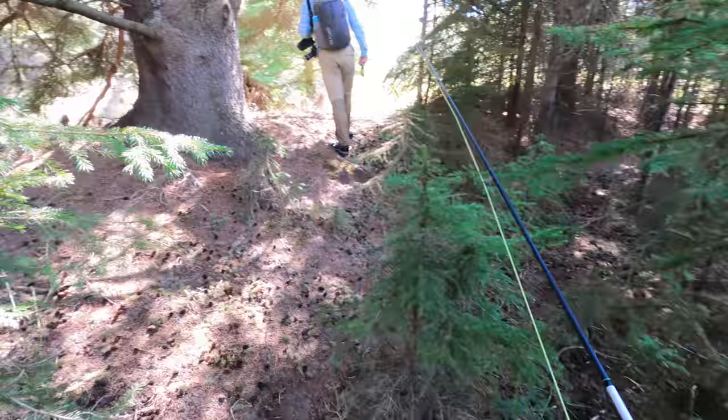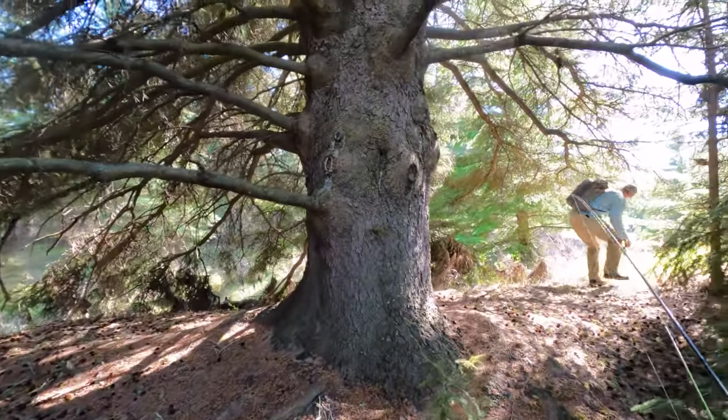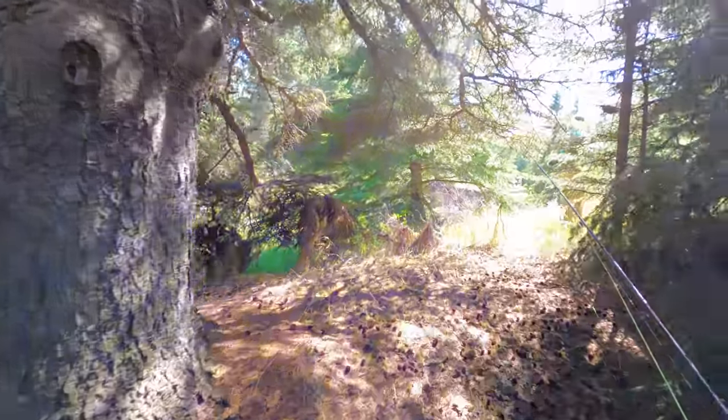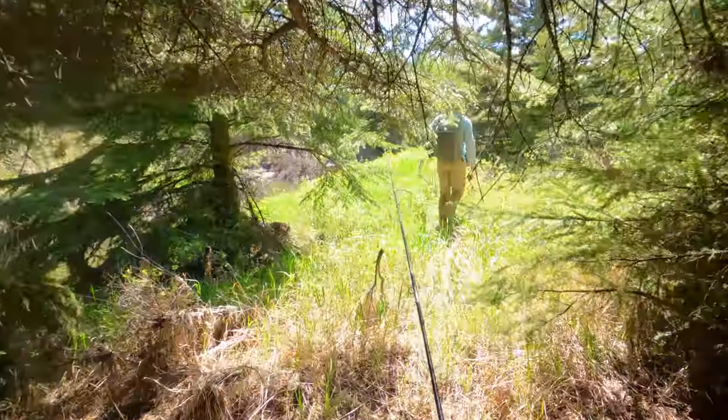Oh wow, that is a really gorgeous tree. What an epic tree. Yeah, isn't that cool? Love to know how old that one is. A couple hundred. Yep.